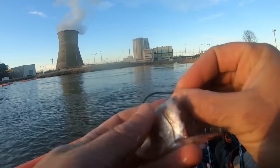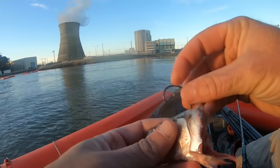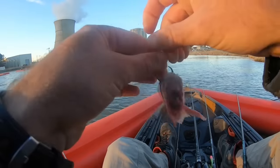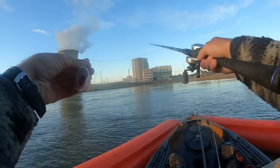Okay guys, I'm rigging up my catfish rod. I've got this piece of skipjack head. I'm gonna throw it on this little circle hook. And I'm going to actually fire it out here in front of me, and hopefully I don't regret that.